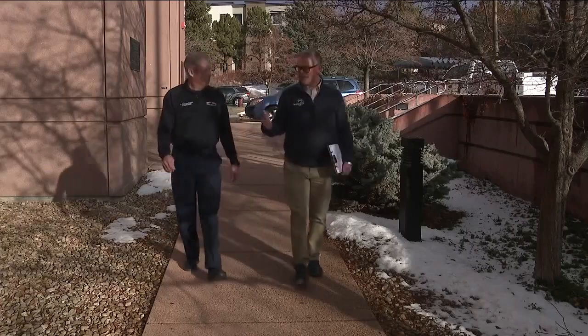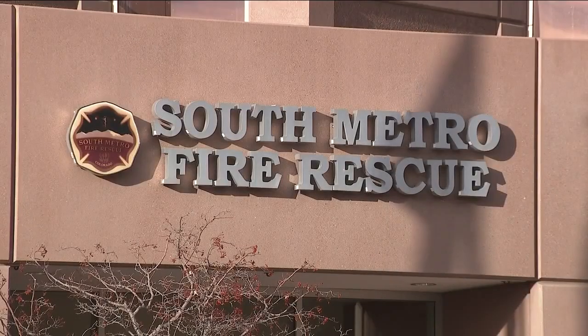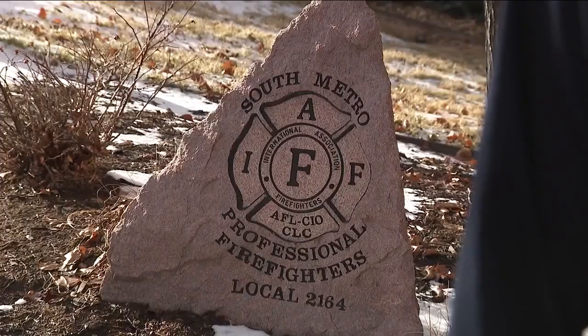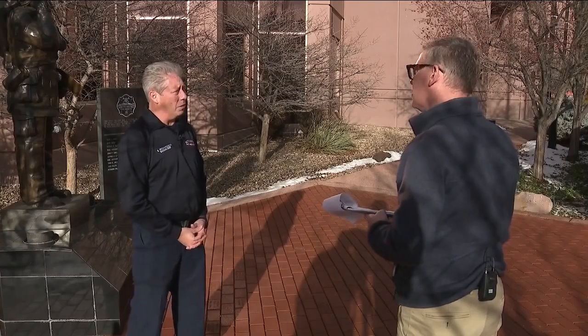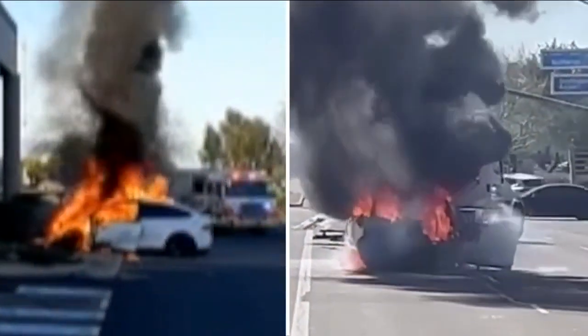So are they taking your approach here? South Metro Fire Rescue, which serves Arapahoe, Douglas, and Jefferson counties, takes a similar approach if the EV is empty and in a safe place. And actually, we'll let it burn. In the last 2 years, South Metro decided on this approach because of the potential discharge of toxic materials in a lithium-ion battery fire. If water gets in the battery and mixes with that, it can create a hazardous materials situation.